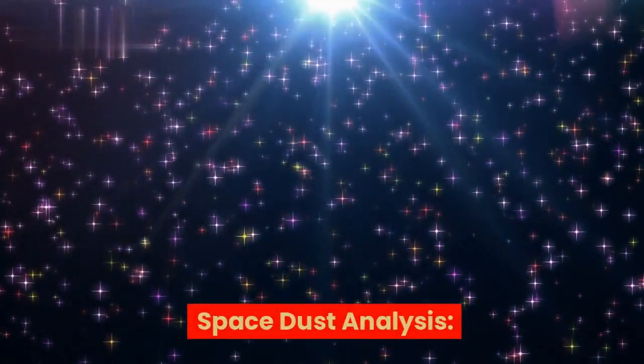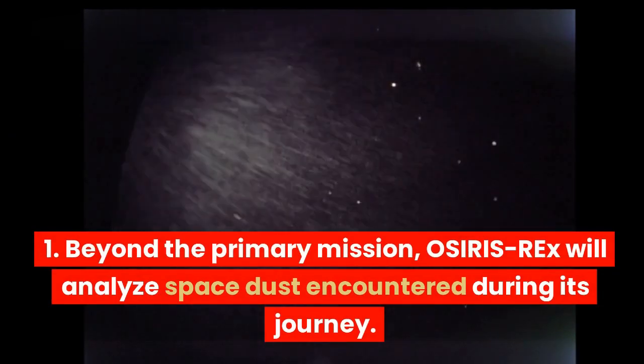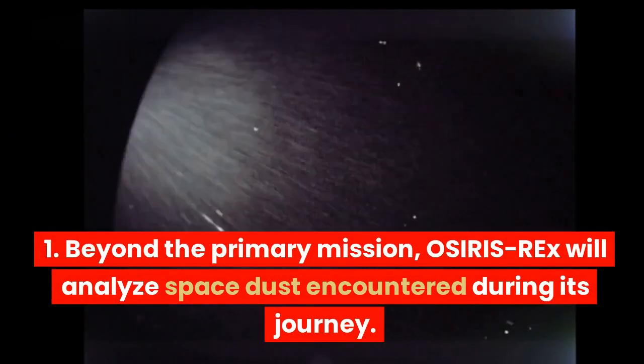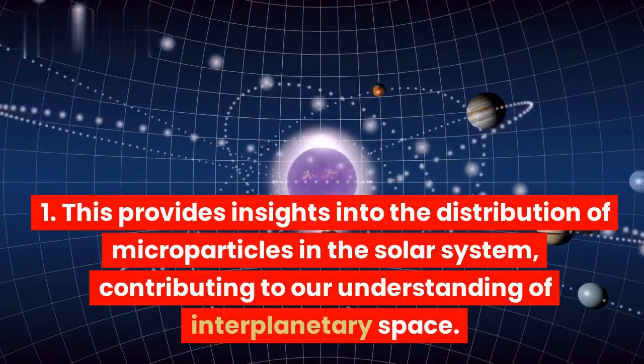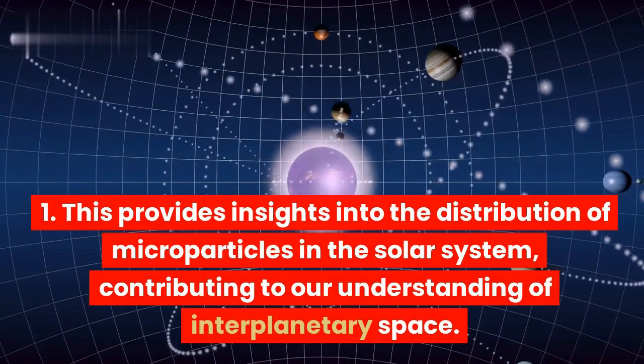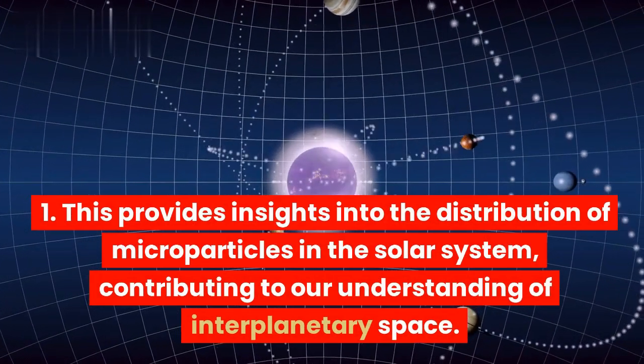Space dust analysis. Beyond the primary mission, OSIRIS-REx will analyze space dust encountered during its journey. This provides insights into the distribution of microparticles in the solar system, contributing to our understanding of interplanetary space.